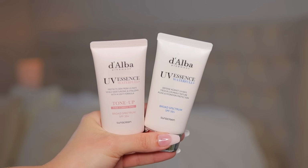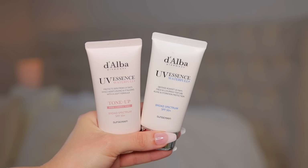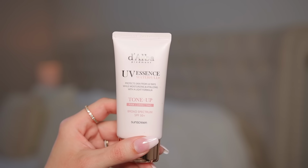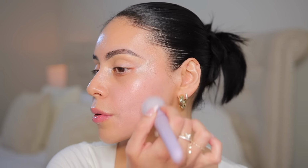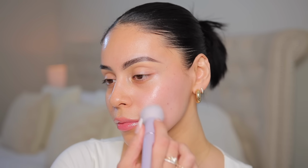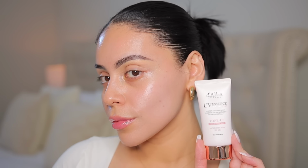So there are two versions of the SPF. The Dalba White Truffle Waterful Tone Up Sunscreen. This one has a light pink brightening effect which evens out your skin tone and gives a natural glowy finish. So if you want to enhance your skin tone with a natural pink glow, this one is it, and it gives that radiance from within.